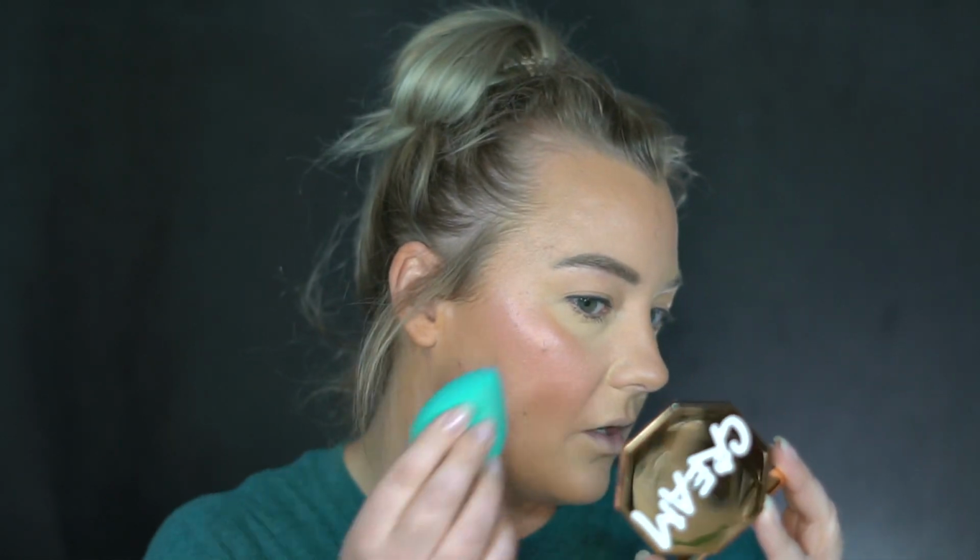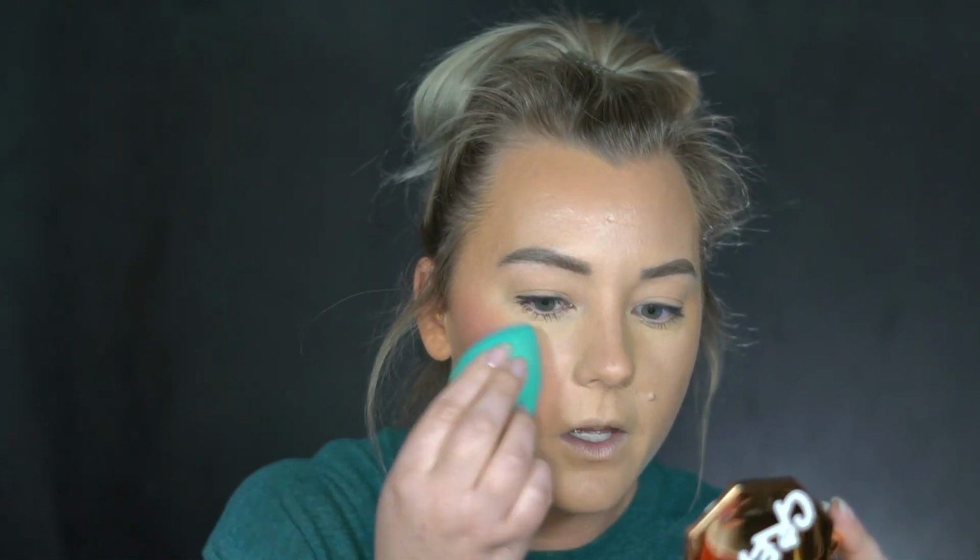This is so pretty. Definitely a really good sheen. Not emphasizing any texture as well, like the bronzer. And I'm just kind of putting it closer to the front of my cheek as well. Do you see that? I don't know how well it's picking up on camera, but this is so pretty.